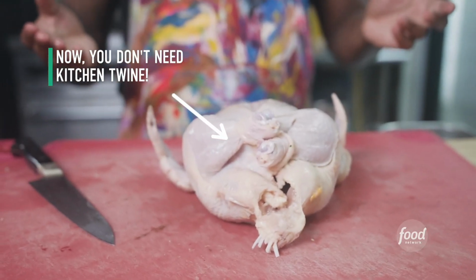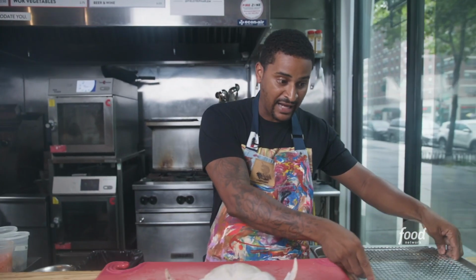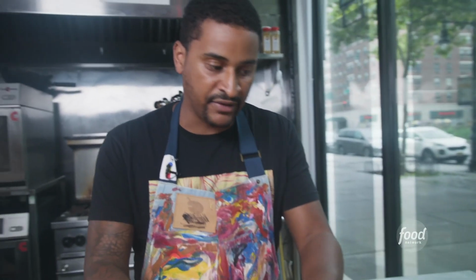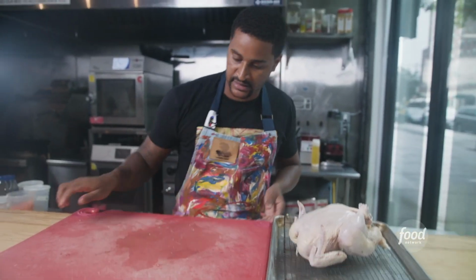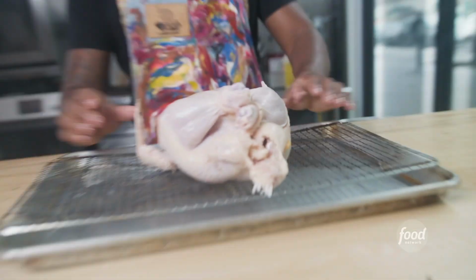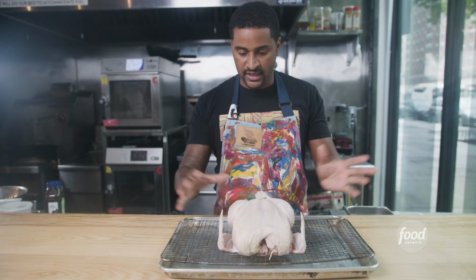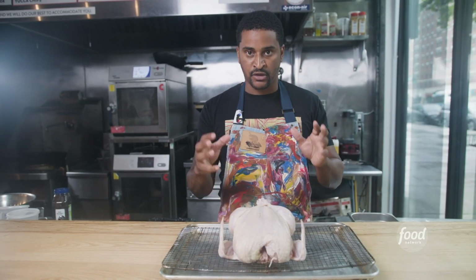I have my sheet tray with a roasting rack. The roasting rack is the key to all of this, because all the air, all the heat is going around the chicken evenly. So place your bird just like this. You don't need to add any fat. No butter underneath the skin. No oil on top. Chicken has so much fat in the skin. If you roast it at the right temperature, it will be good.